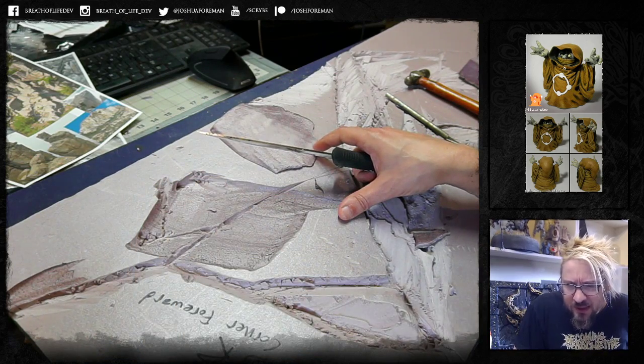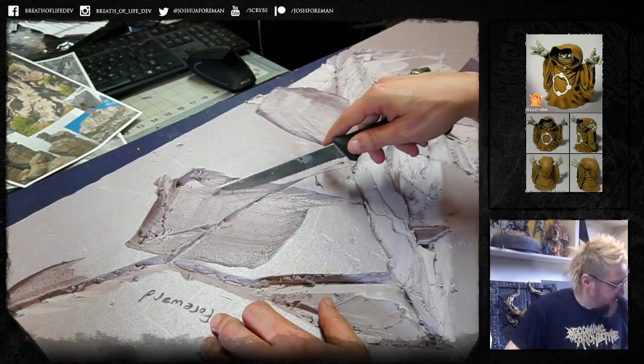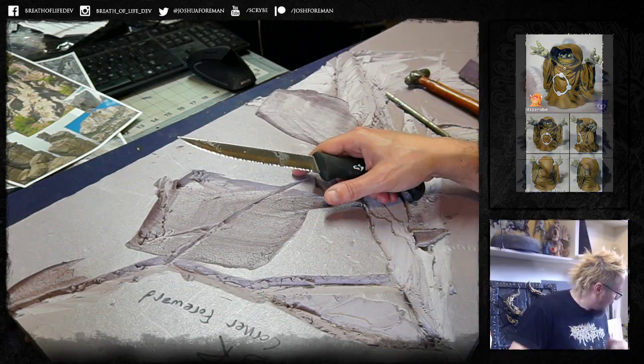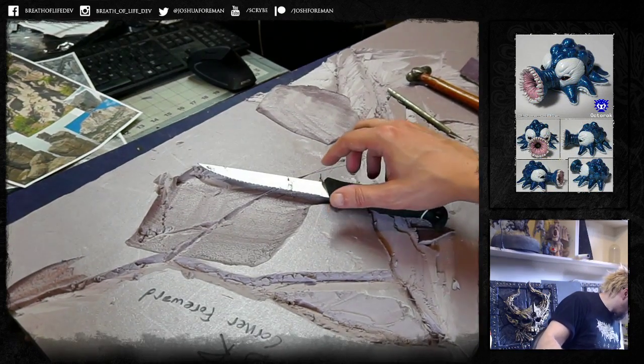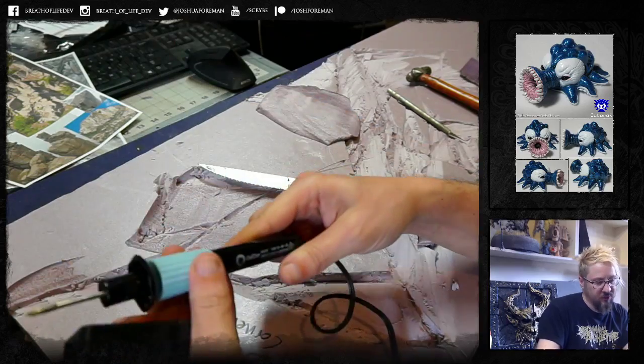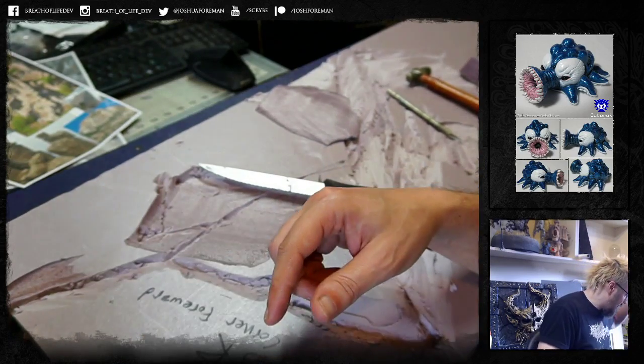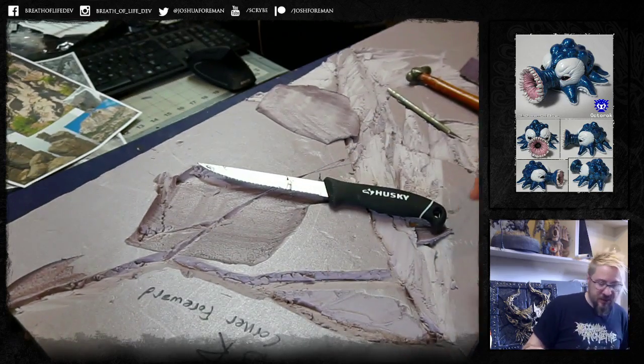You got one that runs on a C battery. Oh, wow. I've never seen a battery powered one. I have a bunch of them, but they all require, oh no, look at this one. This one plugs straight into the wall. Well, anyway, let's not get sidetracked.